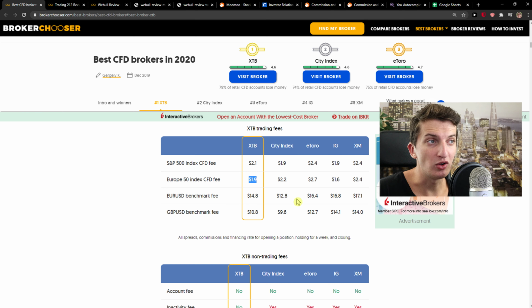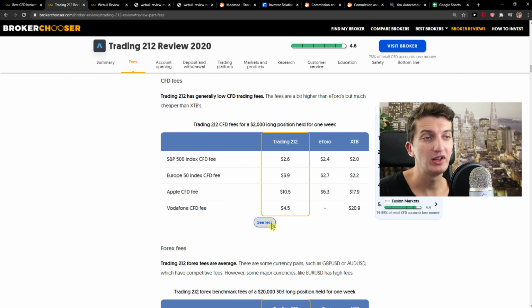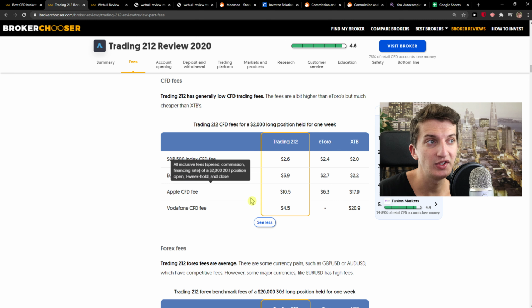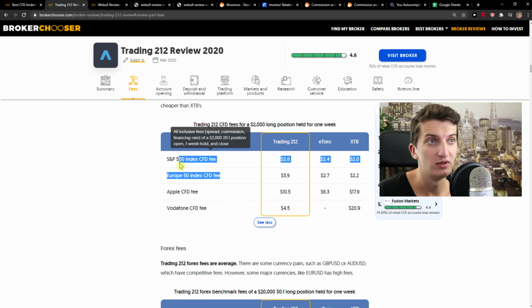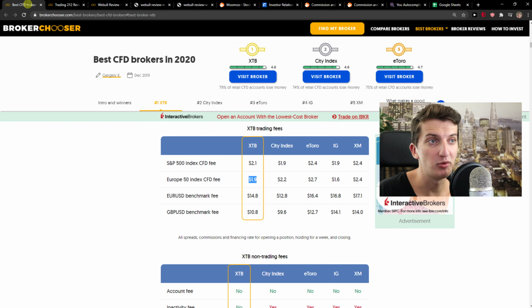Now, eToro is also high, so this is something you need to keep in mind. City Index is the lowest. And when you go to Trading 212, let me show you. You can see it right here, the Apple CFD and Vodafone CFD are low. SP 500 and Europe 500 are also really low, 2.6, 3.9, but still, XTB is really good.